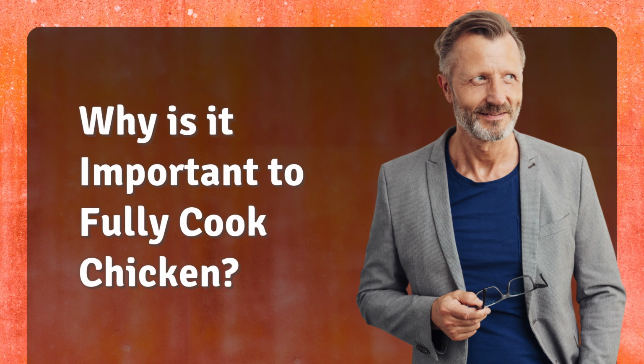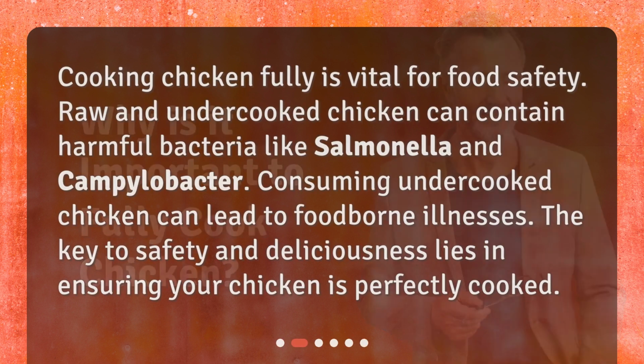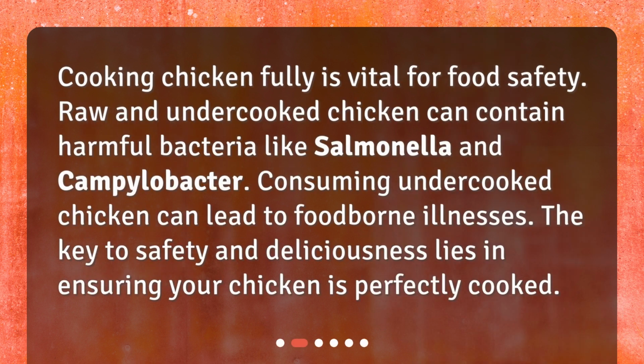Why is it important to fully cook chicken? Cooking chicken fully is vital for food safety. Raw and undercooked chicken can contain harmful bacteria like Salmonella and Campylobacter. Consuming undercooked chicken can lead to foodborne illnesses. The key to safety and deliciousness lies in ensuring your chicken is perfectly cooked.